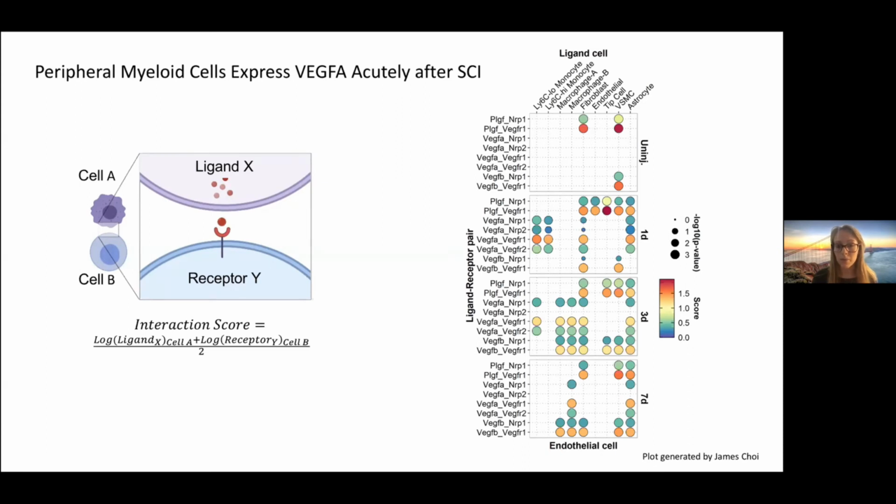A common method that is described in the literature is that existing endothelial cells in the vasculature will bud off from the intact vasculature and turn into these tip cells. So we wanted to really see how this VEGF receptor signaling axis was being influenced on the endothelial cells themselves. So we plotted this over time with various ligand providing cell populations given up here. And the strength of the score is indicated by the color. A higher score here is basically inferred as a higher expression of either the ligand or receptor.